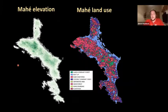And what it shows is that it's generally quite low lying, but it is the highest island. And at the very top, the highest elevation is about 905 metres. And that is in this particular area here, which forms part of a national park, Morne Seychellois National Park. Okay. Interestingly, a lot of the forest in Seychelles actually remains in place, although granted, a lot of it isn't native forest, but it is still forest.